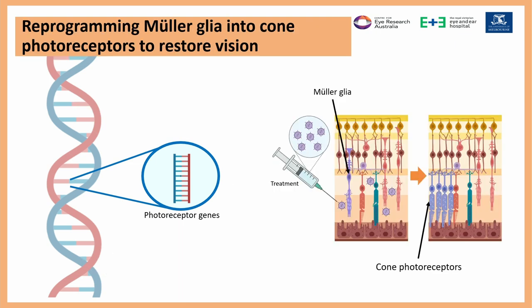So with this approach, I want to develop a treatment that would stimulate myoglia into becoming new cones in a degenerated retina with a single injection, with the aim of replenishing the lost photoreceptors and potentially treating vision loss.